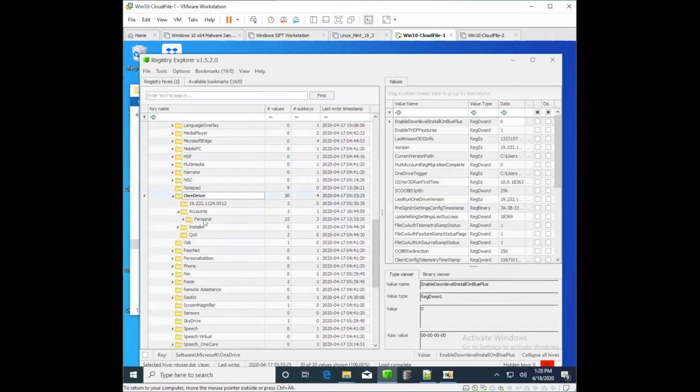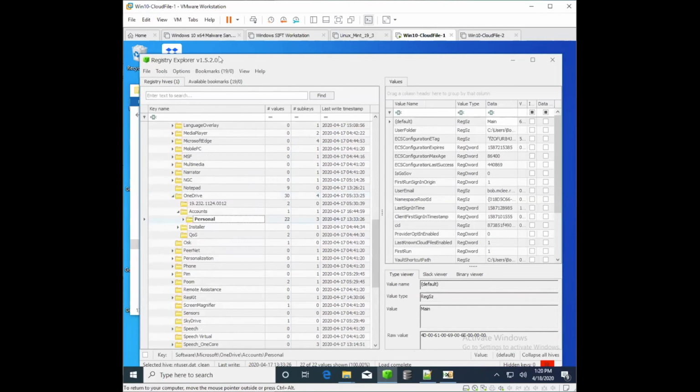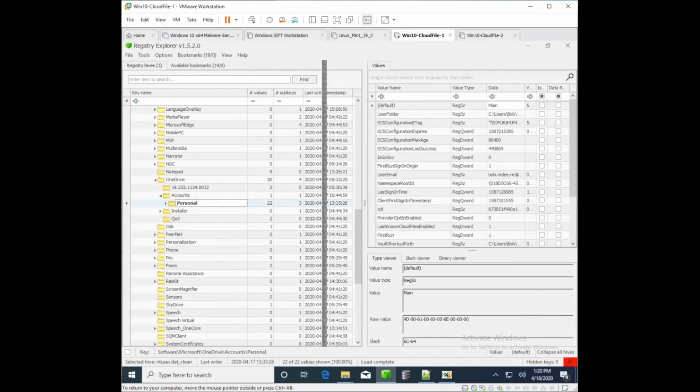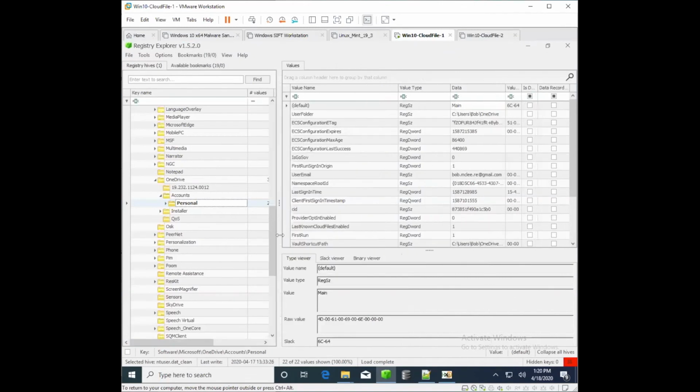And so in this case, I only see personal. If it was an Office 365 account, you'd see business one, and you could click on that. So if I click on this personal one, what's interesting here, let me make Registry Explorer bigger and move this so you can see a little bit better, is that we've got 22 different values inside here. And when I can see things like user folder, so again, we can verify where things are stored within OneDrive. We can look for things like the CID of the user. Okay, so here's the CID.